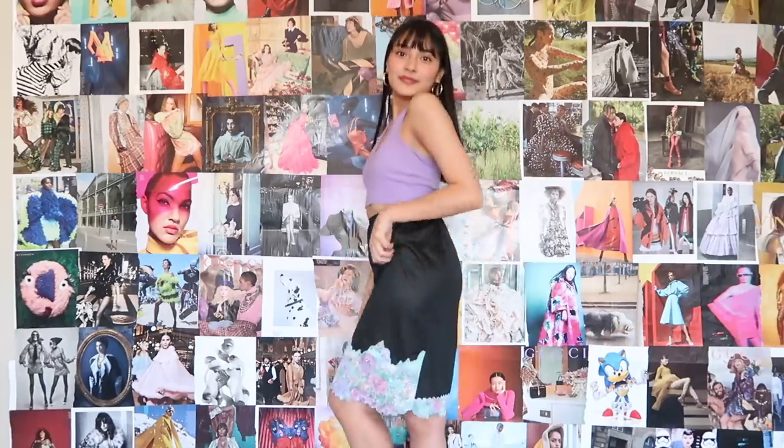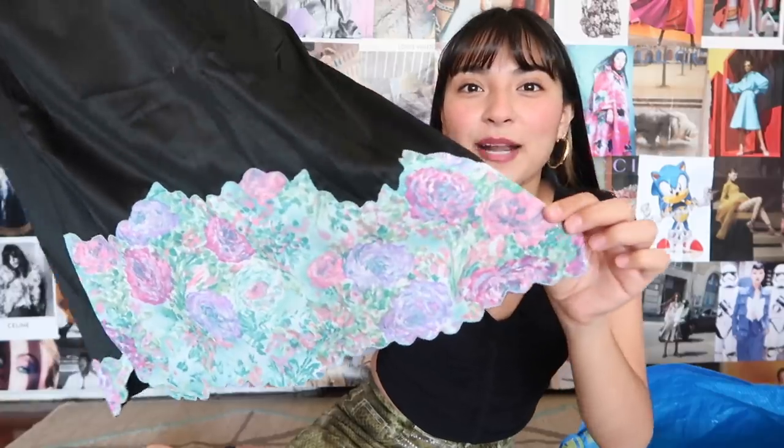If you've been watching my hauls for quite a bit, you know that I'm obsessed with slips, with those like slip skirts that are either like a short or a midi length. Well, I found one, it's black, but this hem is to die for. I'm obsessed with like impressionistic art, and so when I saw this, it gave me mad Monet vibes.